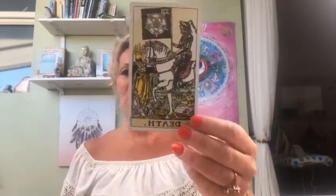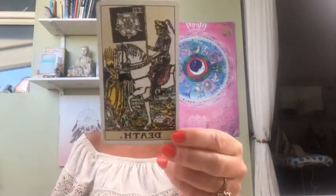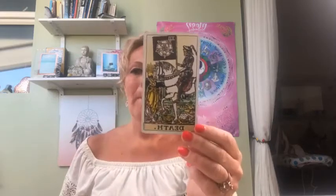Some of the cards that people ask about is obviously the Death card. That's one of the cards that people get a bit stuck on. Let me just find the Death card there. And I have done a whole video on the Death card, which I will post up this week. So sometimes people fear the Death card, you know, they see the Grim Reaper, if you like, and they think, oh no, someone's going to die. Not always. Sometimes, maybe, that could be life, but not always. Most of the time, the Death card is an ending to a situation.